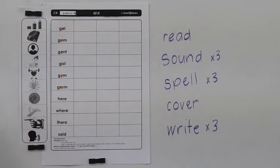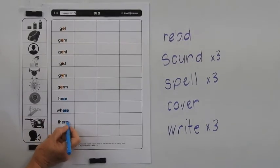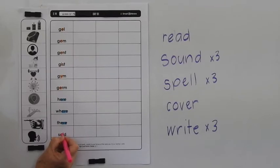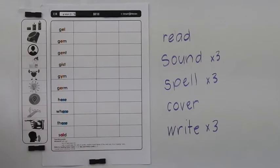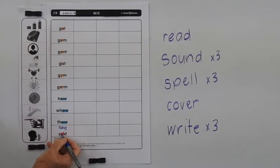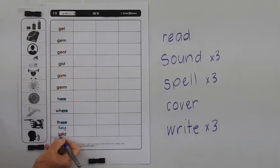And then we've got the words here, here with E-R-E in it, and there with E-R-E in it. The last one is the word said. It's a bit tricky because of the way we say it. It comes from the word say. But we can't say "sayed", so we've changed it. We should say "sayed", but we've changed the pronunciation of it, so it says "sed". So you have to know that it is S-A-I-D.